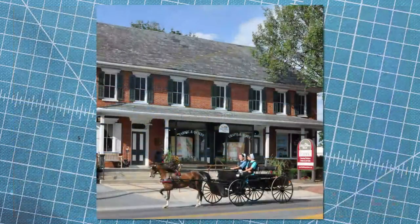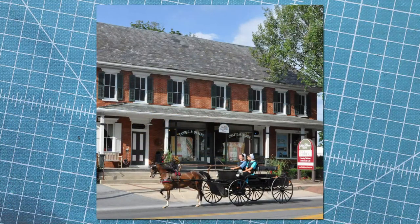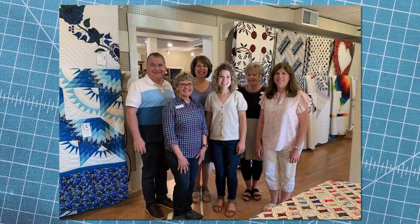My time at the Old Country Store was also really fun. What an amazing store and an amazing team. It was so fun to see their wide selection of sewing supplies, as well as handmade quilts, local handmade crafts and delicacies, and kitchen equipment.